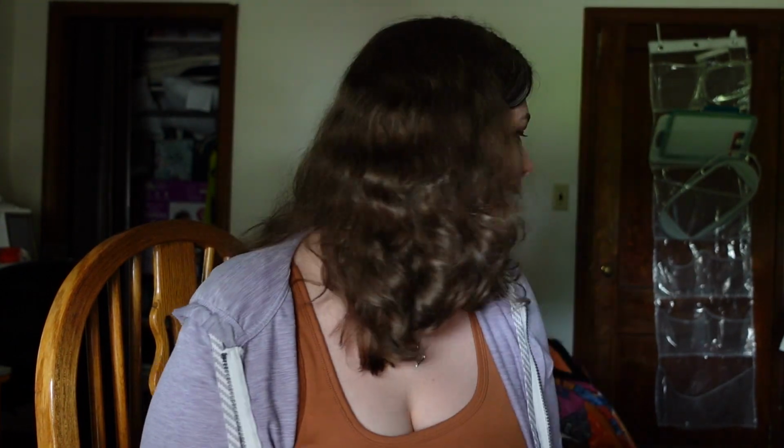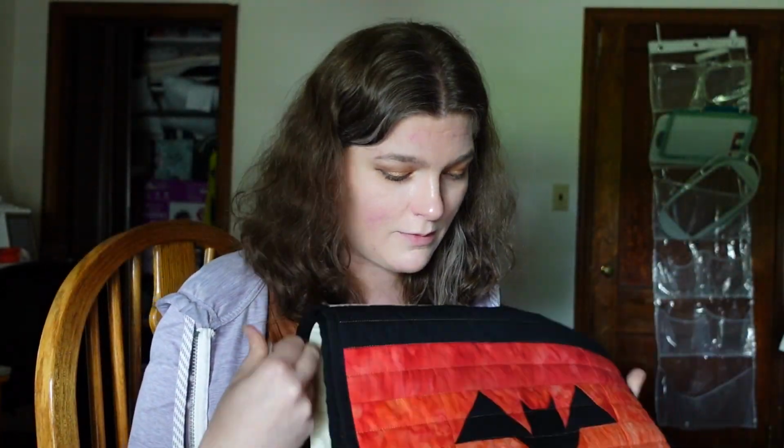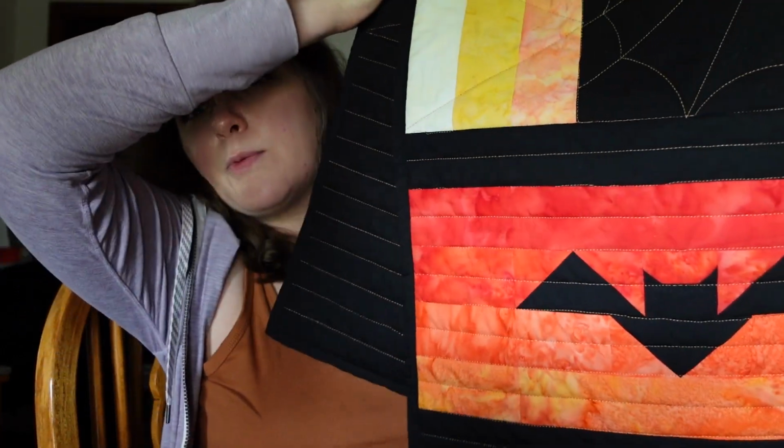The June Island Boutique Ambassador project was to incorporate flying geese into a project. It could be a runner size or a quilt size, and you had to use their gradients or pre-cuts. So I used the Opulent Orange set, and I came up with this table runner, and I had made good progress on it. June is a super busy month for me, so I just didn't have a lot of time to do much more, but I still think it's super cute.